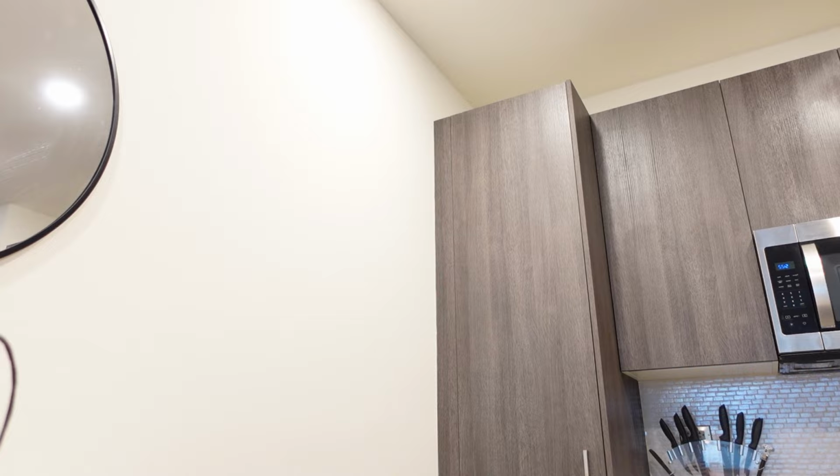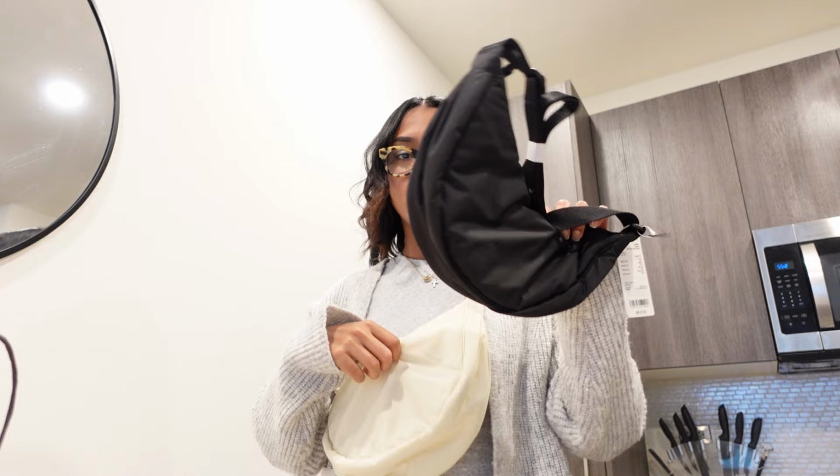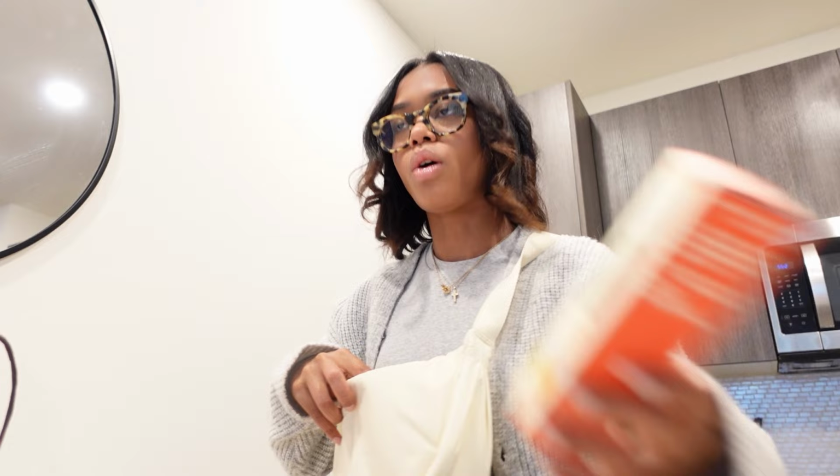And then I've been seeing these on TikTok also. These little, I don't even know what you call these. It's just so cute for like the grocery store, Trader Joe's, running errands. Let me fill up the bag so y'all can see it. I got it in this cream color and then also black. I'm about to put a bunch of stuff in it so it can look like it's full. Basically everything I got today, I'll put in there. Because when it puffs up, it looks so much cuter.